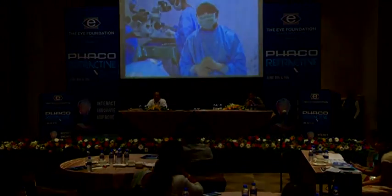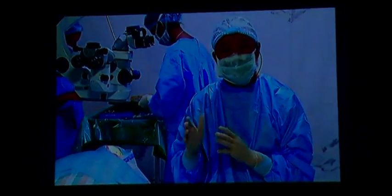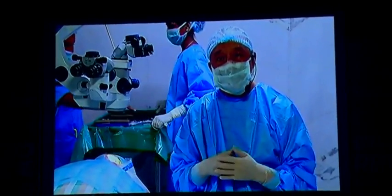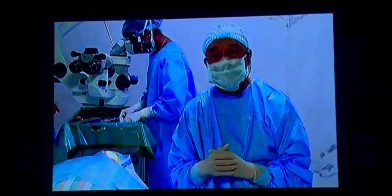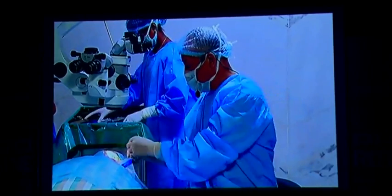So what is your post-op regime, Dr. Tityal? Post-op regime in these cases, I start with a steroid, which is normally pred acetate, 4 times a day for 4 weeks in tapering doses, and use one antibiotic for 2 weeks and lubricating drops. No mydriatic in these cases in the post-op period. Okay, Tityal, that was a wonderful surgery. Thank you, Beta. Thank you very much.